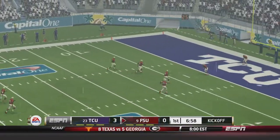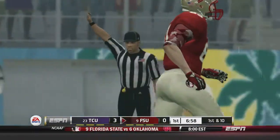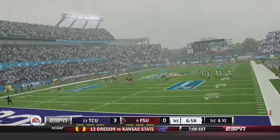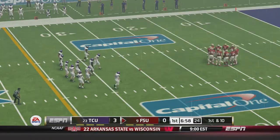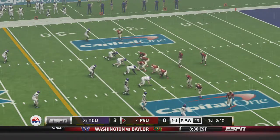TCU kicks off to Florida State. He's just going to kneel that in the end zone. And now Florida State's offense comes out. It is led by Ray Martindale. However, the true star of this right now is Nate Cannon.